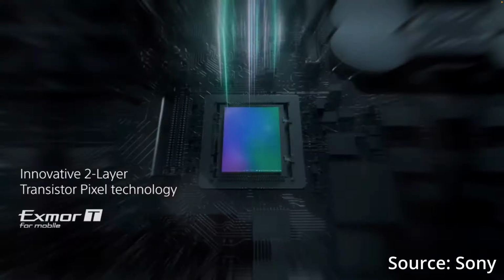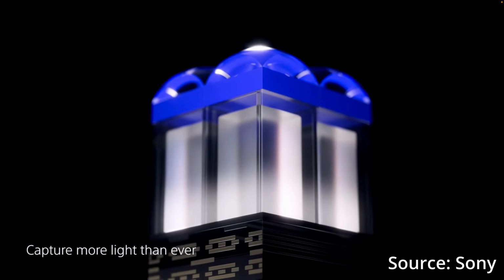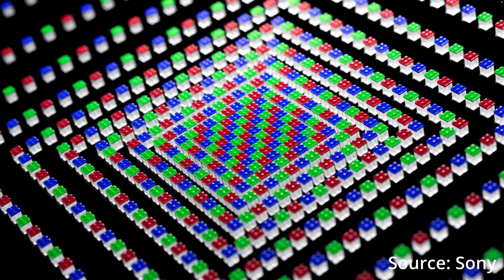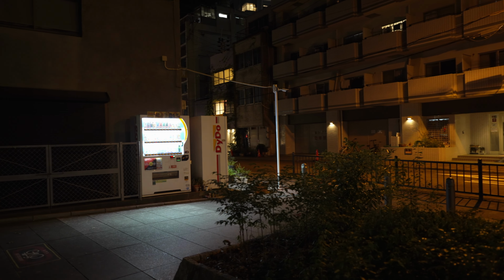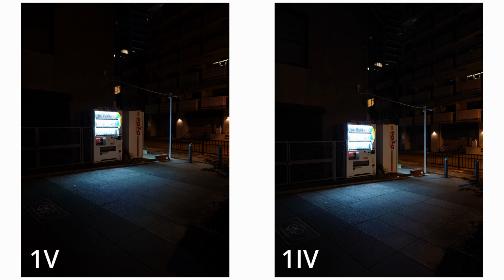The new sensor tech on the 1 Mark V is great, and I've done a review between the 1 Mark V and the 1 Mark IV as well, and I think the tech does show a tangible difference between the devices. So what I'm really hoping to see is that further down the line they can introduce this new Exmor T sensor tech to an even larger sensor, like a 1-inch type sensor, so that's where I really hope that Sony's going to head with that.